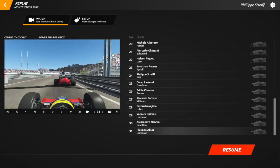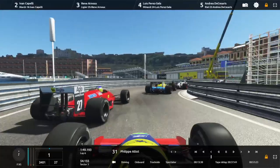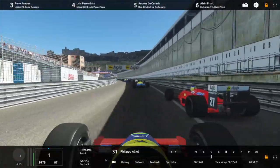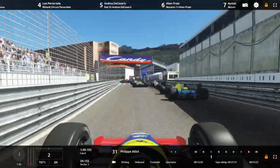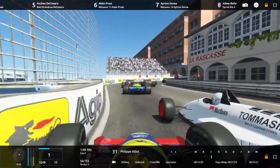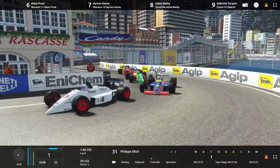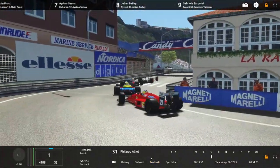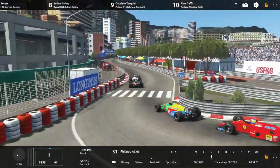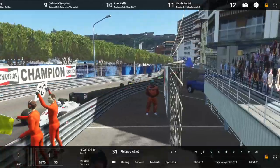Here's Philippe Alliot at the back. I believe he's a lap down. There's Alberto in front of him. Oh, big send there. Of course. We're going to watch Alliot, who's actually out of the race, to see what happened. Not actually live, so we can fast forward a little bit.